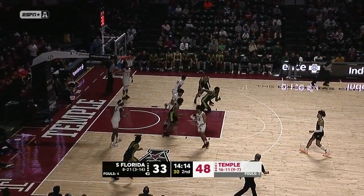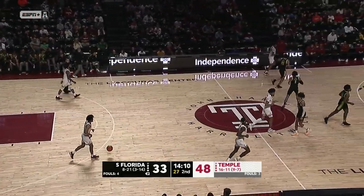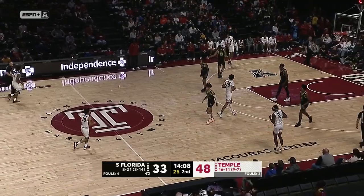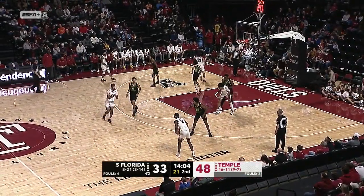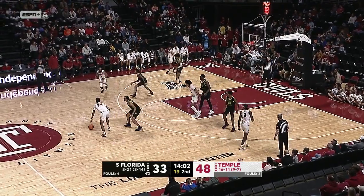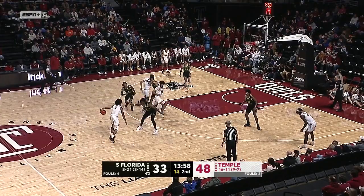On the other steal. Sloppy ball handling by Sam Hines Jr. and USF, and Temple gets it back in the turnover department. Number 5 against the Bulls. Ty Strickland says, slow it down now, slow it down. Let's run something. 14 minutes to play. Temple by 15.